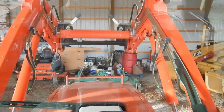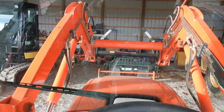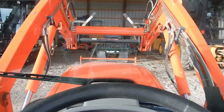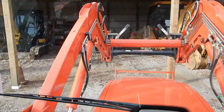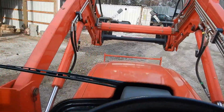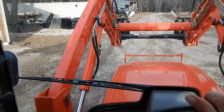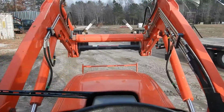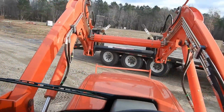So we got all our straw blown out this morning. We got the skid steer taken to the shop so they can do an oil sample and figure out what in the world has gone wrong with it. And we've also flushed the radiator in the little Takeuchi excavator. And now we are going to unload the straw blower.